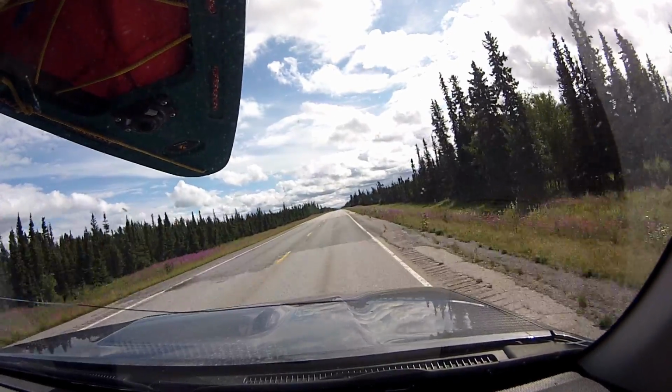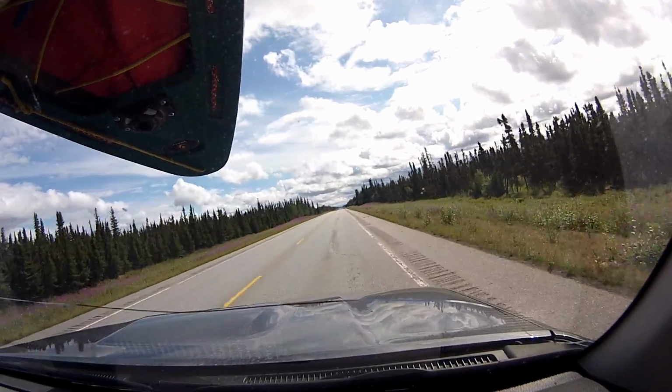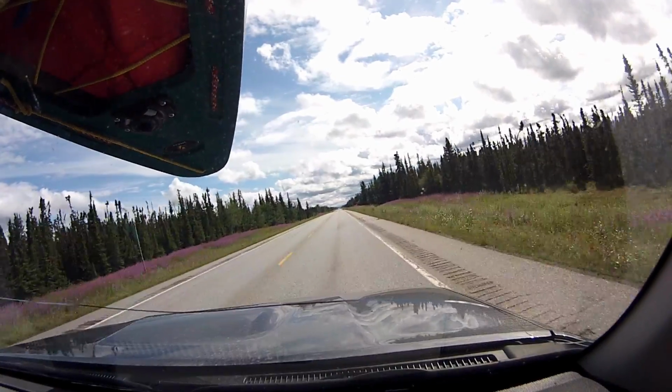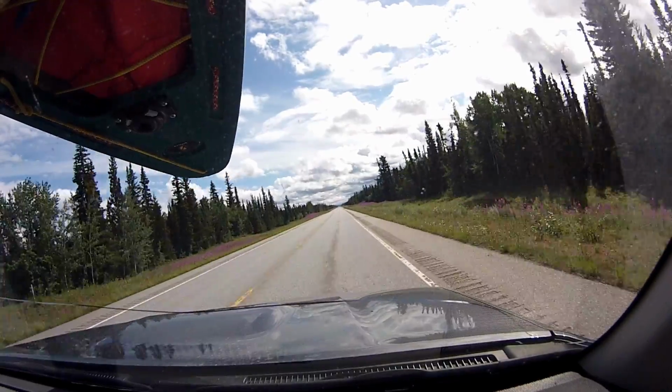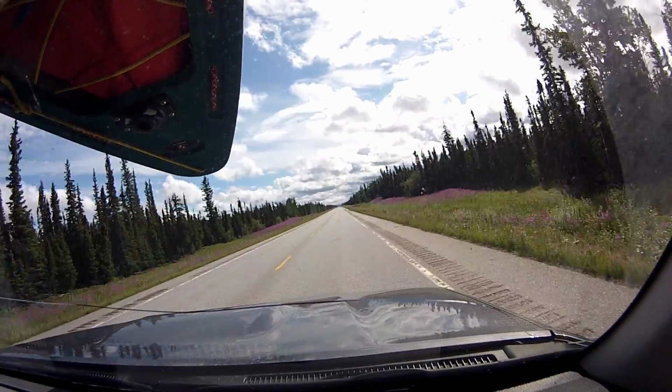Love seeing all this fireweed along the side of the road. That's the purple flowers you see everywhere. They're called fireweed because they're the first thing to come back after a fire. I've seen hillsides, entire mountain slopes that were all purple the year after a forest fire. Really gorgeous.